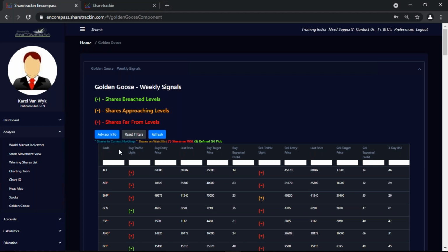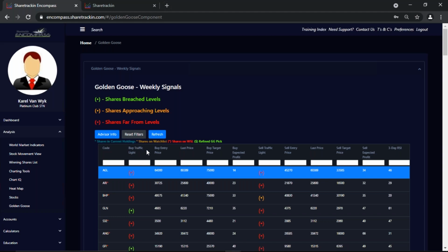I can see here that it has two sides, basically two red lines. It gives me the company's code, so I'm going to use AGL. The traffic light is red on the buying side, so it gives me a buy traffic light and a sell traffic light. For people trading shorter term, doing CFDs, you would use the daily one. It will look the same, but the prices may differ a bit. You would use the buying as a long and the selling as your short. For people doing equities, you would trade long term.